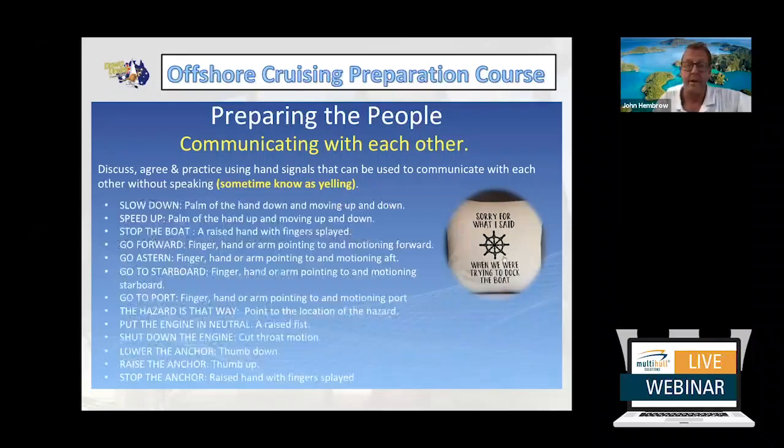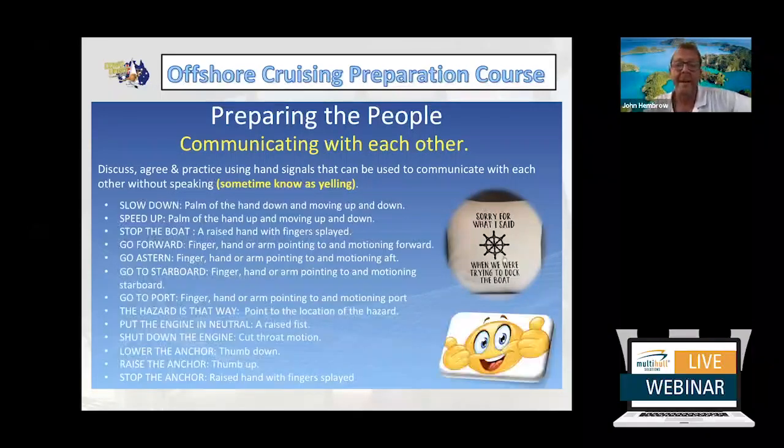I'm not going to go through them all, but if you're taking screenshots or photos, you might want to do a version of this. I'm not saying this is the be all and end all, but just think about how you're going to be able to communicate with each other with hand signals to do those sorts of tasks. Slow down, speed up, drop the anchor, go to port, go to starboard.